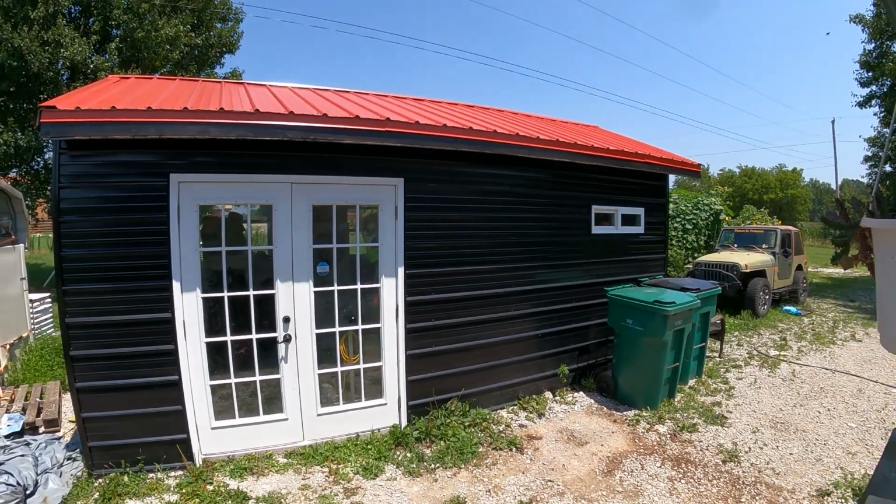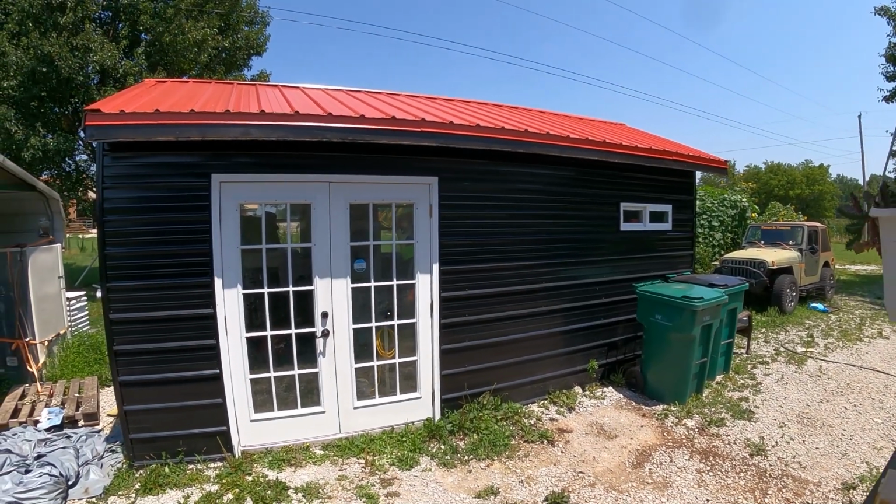So I've gotten some questions about our shed that we built earlier in the year. I decided I wanted it to be black with a red roof. And there were some concerns, including concerns of my own, that it would be pretty hot in the summertime. But this is the second heat wave that this shed has been through, and I can confirm that this shed stays probably about 10 degrees cooler than my house.